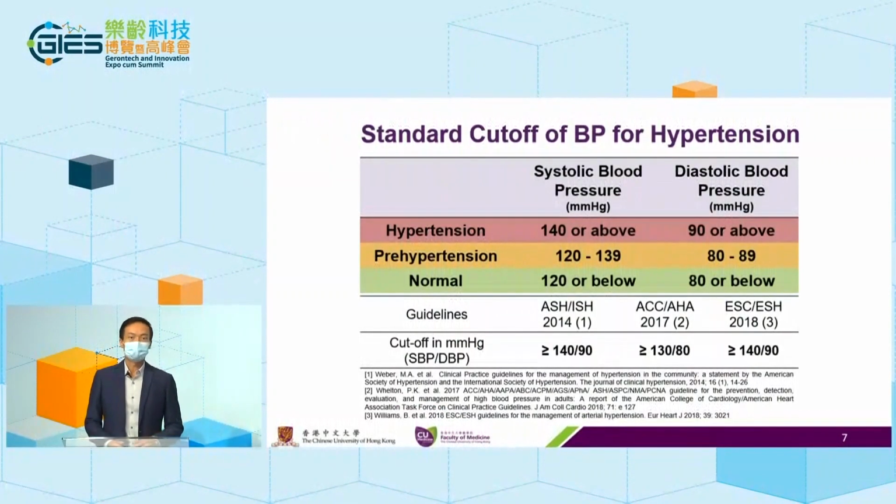But what is the cutoff? When we read the blood pressure level, when your systolic blood pressure is over 140 or diastolic blood pressure over 90, we classify the patients as having hypertension. But the guidelines change along the time. In America in 2017, they suggested the cutoff change to 130 for the systolic blood pressure. But Asia and Europe keep the original guideline of 140 for the SBP.